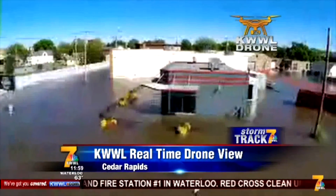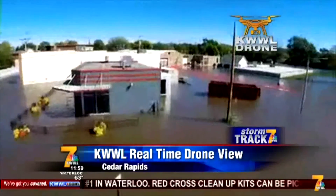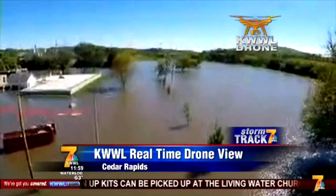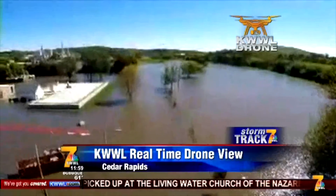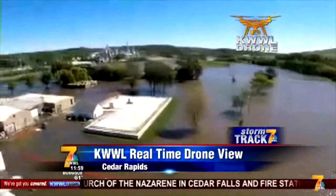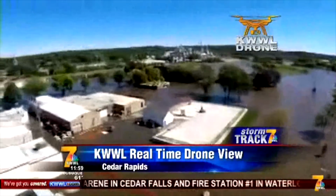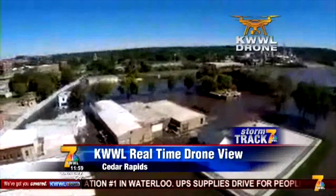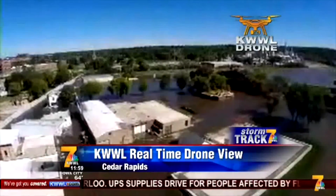It is still a dangerous situation, but this will not look like 2008. You are looking live at a KWWL drone over Cedar Rapids as the Cedar River crested at about 22 feet, a foot lower than what we thought earlier this morning. And we were escorted back to an isolated spot to show you some of the flooding. As Jerry said, this is still very serious. The river is well above flood stage.